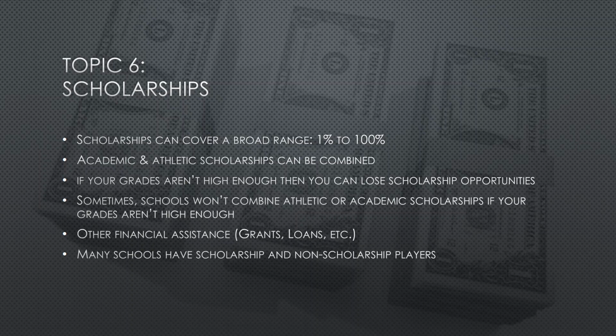And to be quite honest, many schools have scholarship and non-scholarship players, and that's the name of the game, because each soccer program only has so much scholarship funds available. And unfortunately for soccer, you can have anywhere from, say, 21 to 30-something players, 36 players. You may only have 10 guys that get a scholarship. So those are things to consider, because the coach can determine how much and who gets them. So be mindful of those things.